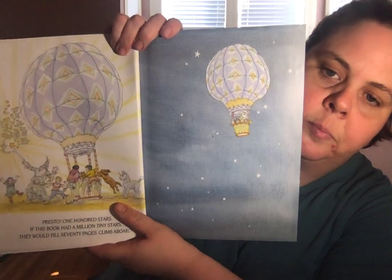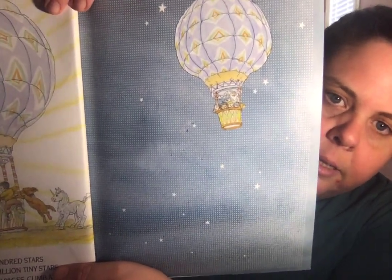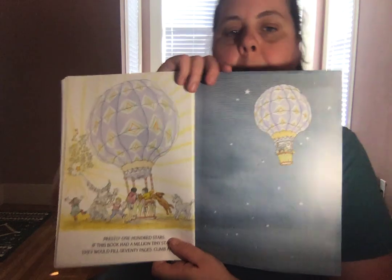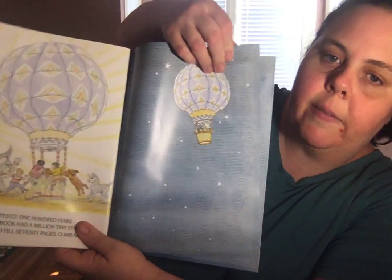Presto, 100 stars. If this book had 1 million tiny stars, it would fill 70 pages. Climb aboard. Do you see those little stars there? Those little tiny white dots? So it says if there were 1 million stars that size in this book, it would take up 70 pages.